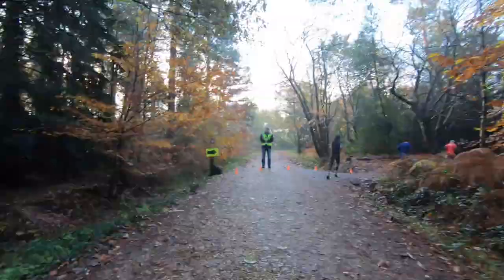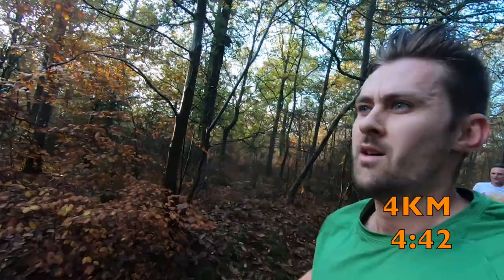Just going with 3 kilometres. Here we go. Oh my God. 4:57. That just goes to show what hills do. Aim my shot. 4 kilometres, 4:42. Still hurts.